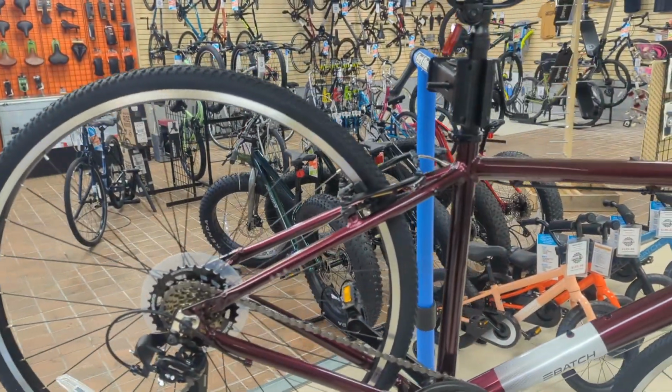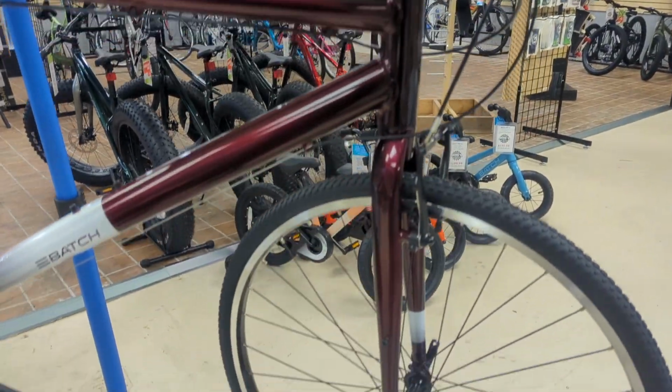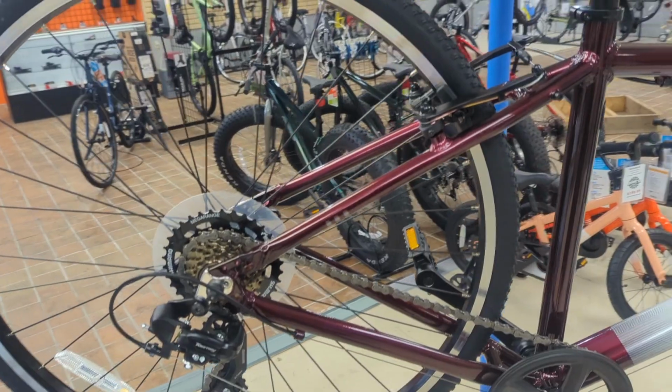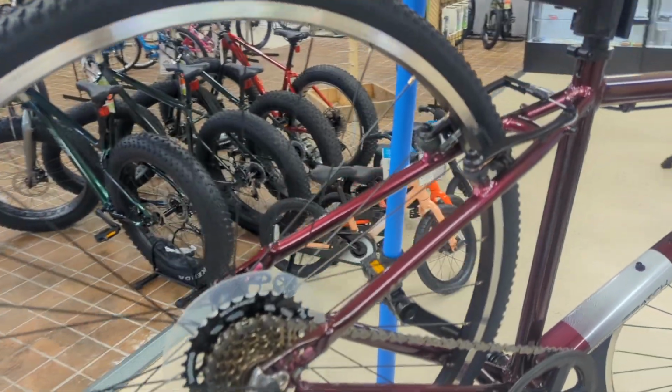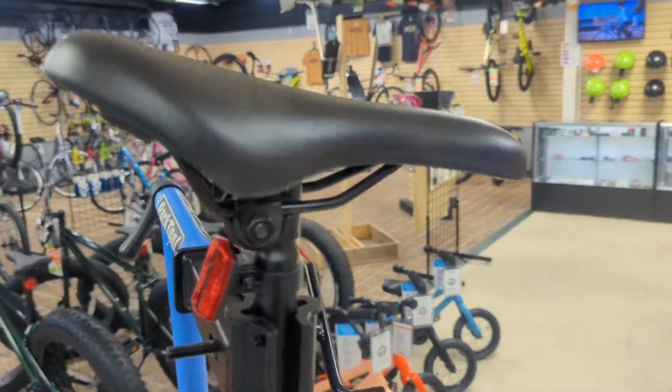The Batch Lifestyle bike comes in at only $429, so just over 400 bucks, well under 500. You're going to get a very high quality bike that is going to serve most people's needs very, very well for that bike path bike, getting it all done.